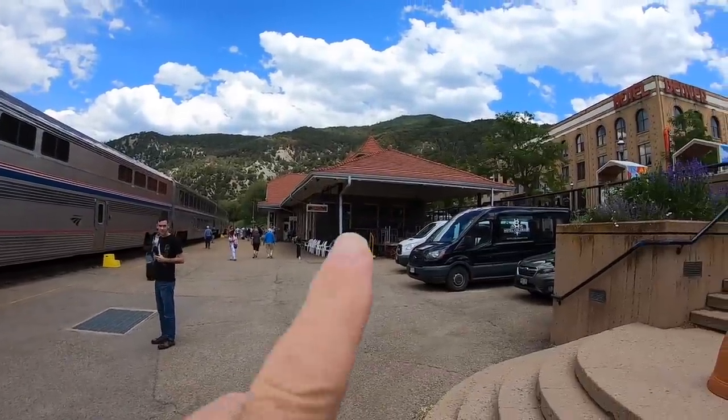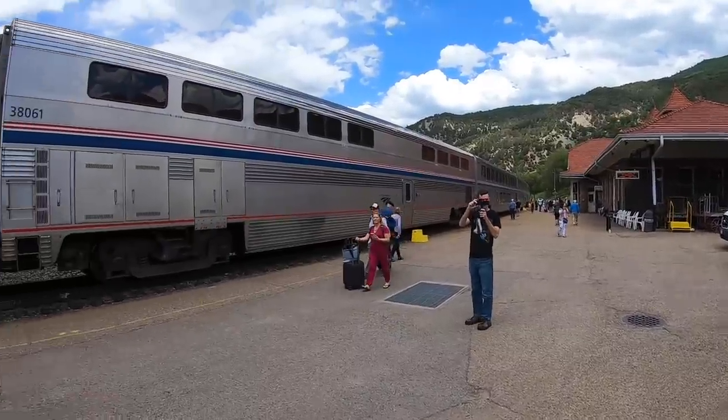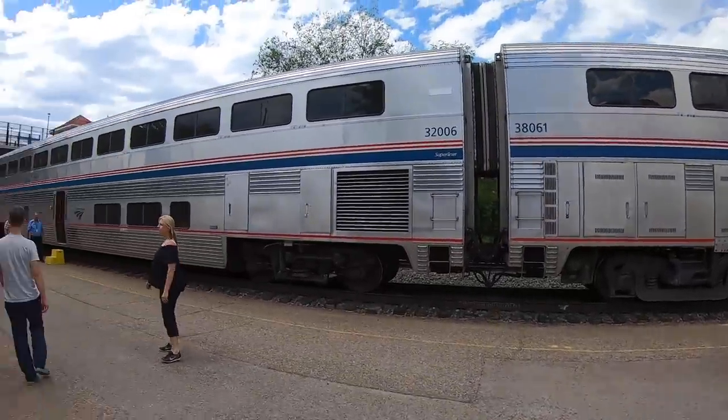And there's the station over here. Oh, and there's a hotel there, no? And it is a big train.